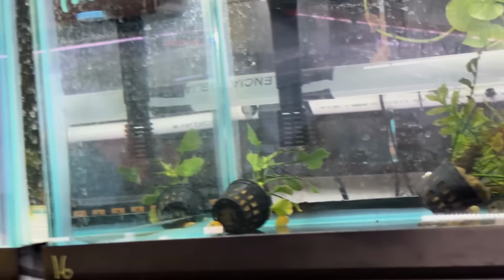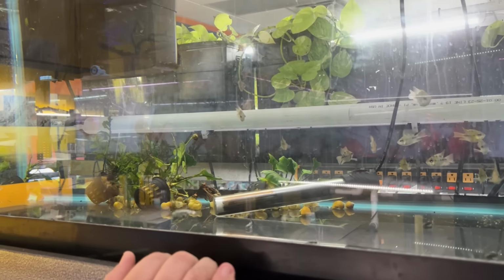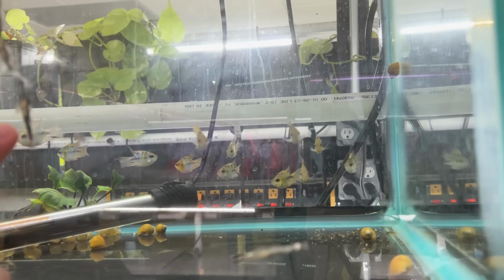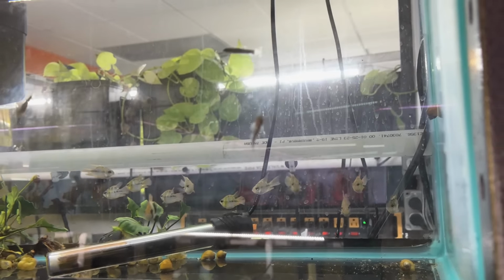And these ones are the German blues, so these guys are balloons. A lot of our customers out here prefer the balloon rams. These guys are a fun one. We've had these guys for a while in the store now. And then these guys right here are little panda garras, another fun little cleaner that are directly related to the doctor fish up at the front.